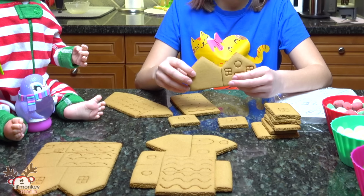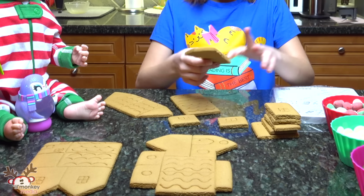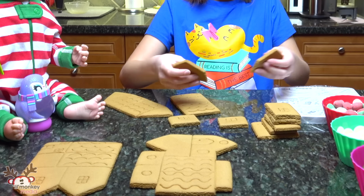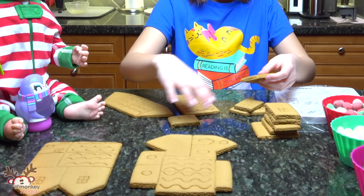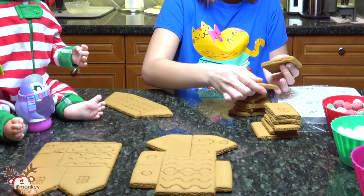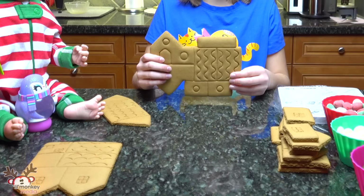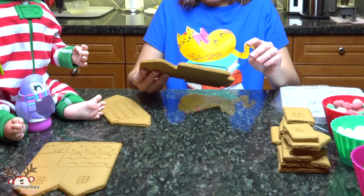And it's really easy to break these apart because there's a line where you're supposed to crack it. So that helps a lot, so you don't break it on the wrong spot, and then you have a weird looking house because it's all uneven. There's our house. Next is our toy shop. This one looks pretty fun.